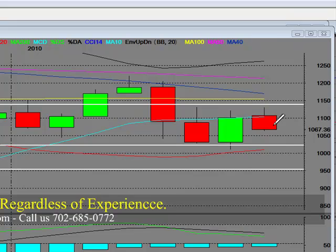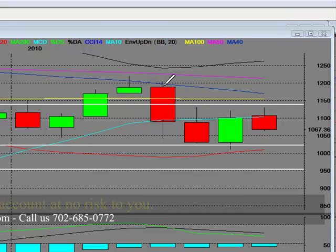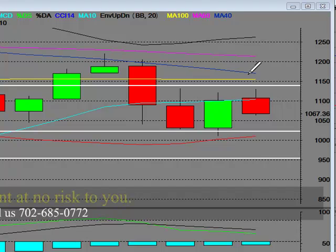But the chart pattern is the reversal and not being able to get up above 1130 on the S&P. This is the SMF monthly reversal bar, and we have a formula that we use in these monthly bars. So basically what I'm trying to tell you is that we've made an official lower high, and this potentially turns into a double reversal that has a bigger implication to the downside than what the upside would be.